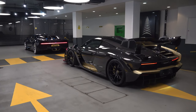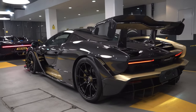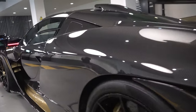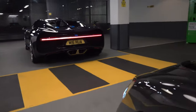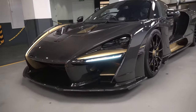So we got the two hypercars here underground in the garage. Have a look at this. Carbon pops under the lights here on the Senna. Look at that weave, just incredible. Got the lights on the back of both cars. You've got the light bar on the Chiron, horizontal light bar. And then these awesome LEDs on the front of the Senna.